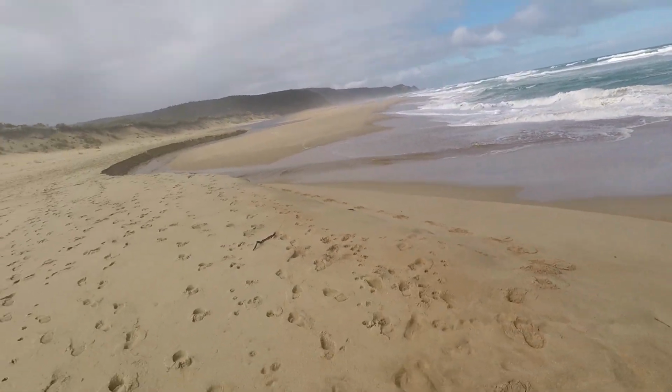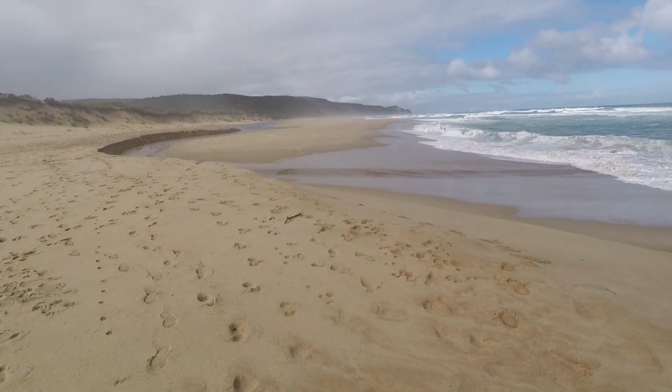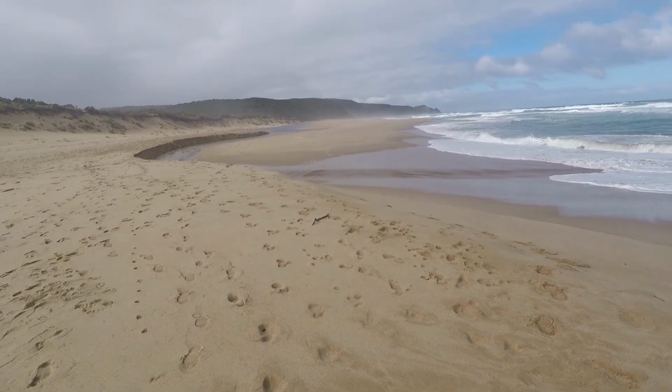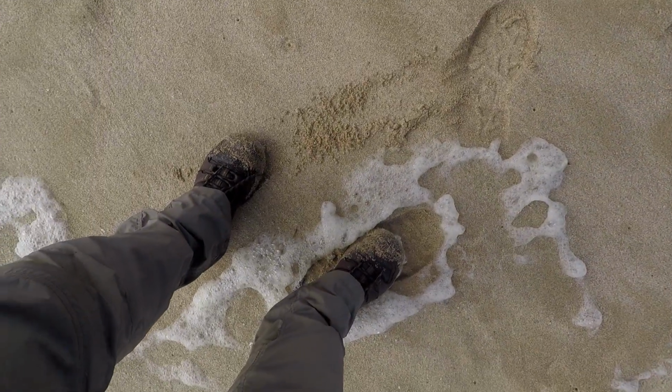Right. The creek is actually flowing. So the shallowest spot is right here, so I could take my boots off and futz around, but not too wet.